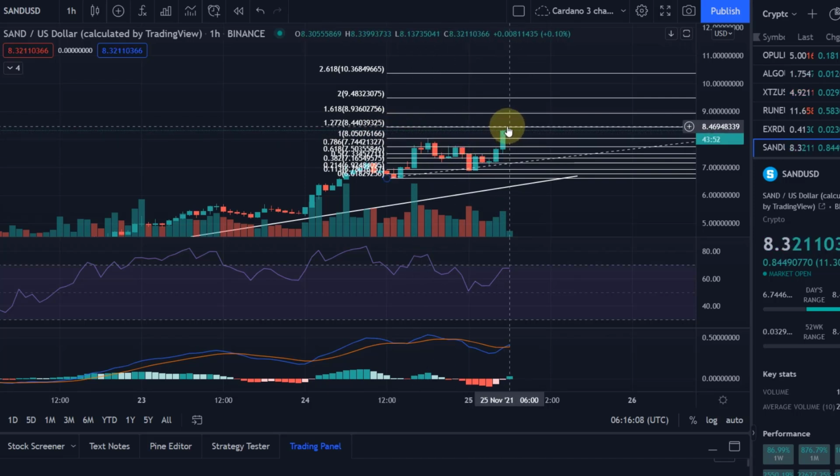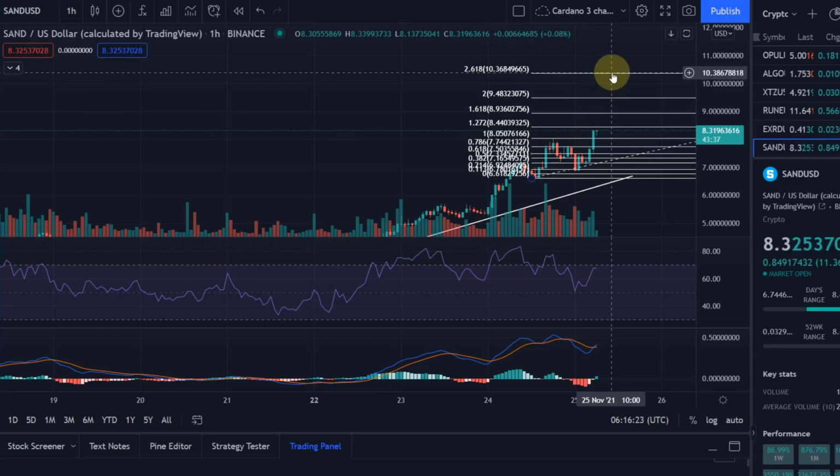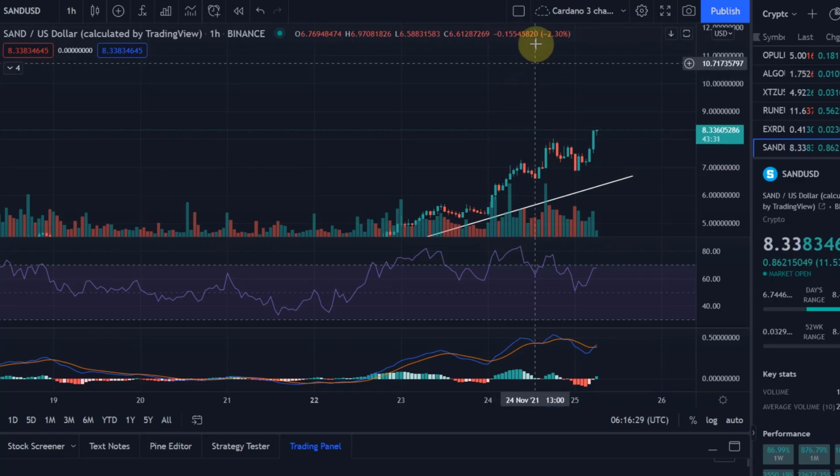If we break that, obviously we are in all-time high territory anyway, but then we can find resistance. The next resistance we would find is at 893 according to the fib levels here, then 950, and then 1036. So I think we can actually see the $10 potentially, but I would be very much on the side of caution now.